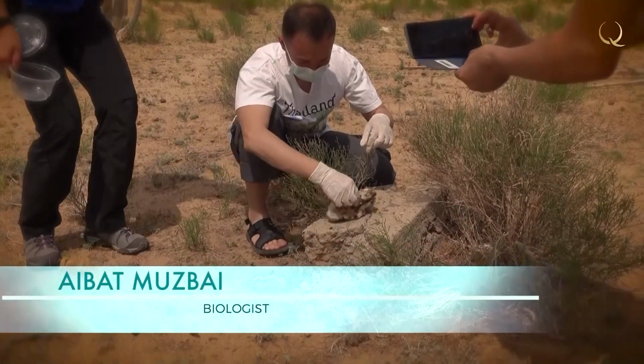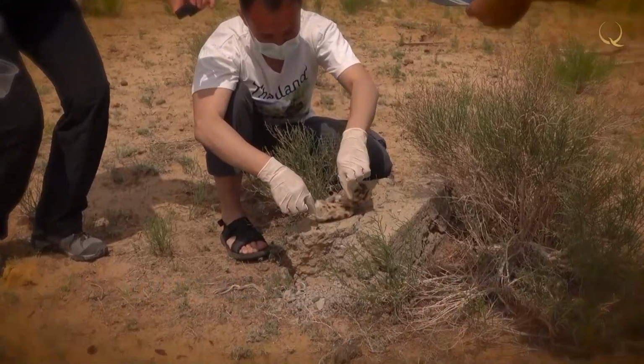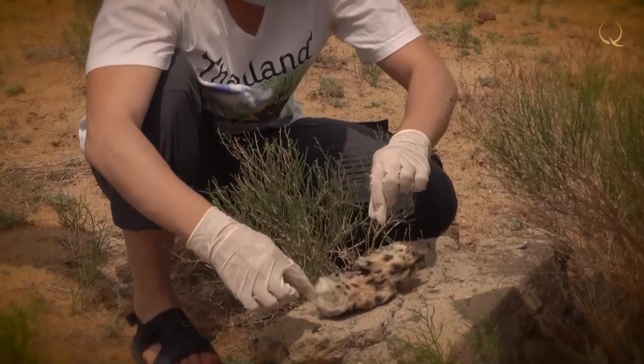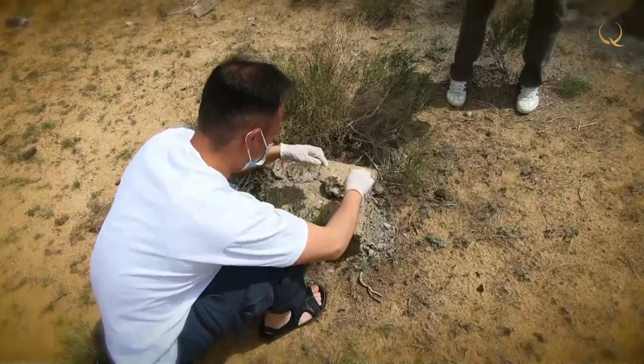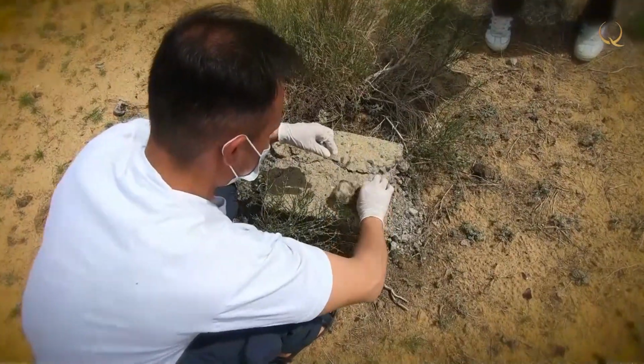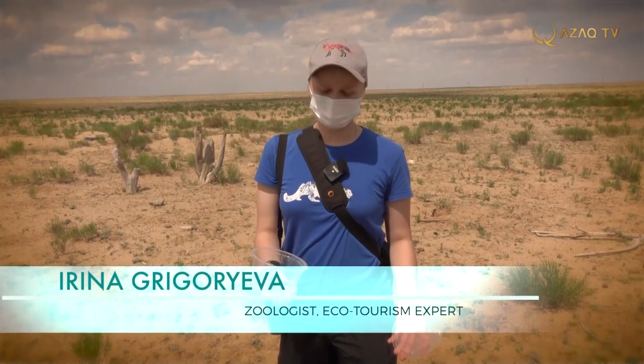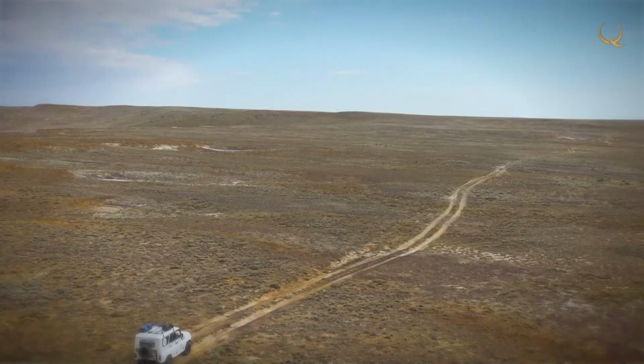We took its left front paw to collect samples for genetic research. It remains a mystery whether this is the famous Tao Shiri, whose pictures were all over the social networks and the media, and that regularly appeared on the territory of the Ustyurt Reserve, or it is a different leopard. Let's hope it's not our Tao Shiri. We will learn this in the nearest future.